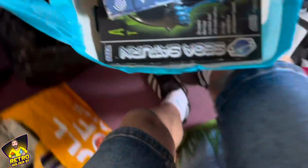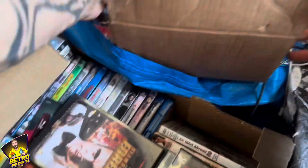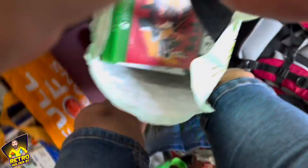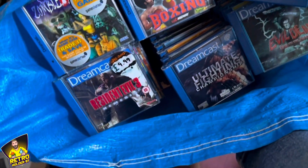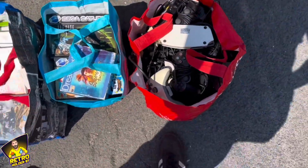Screaming madness, I'll tell you guys. No way, look. VR unit. Sold. Dreamcast in here. Look at all that. Full to the brim. Dreamcast. Wow. Look at all that gaming goodness. Wow.